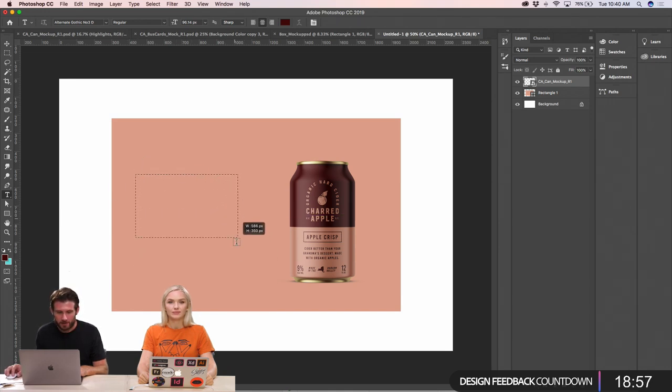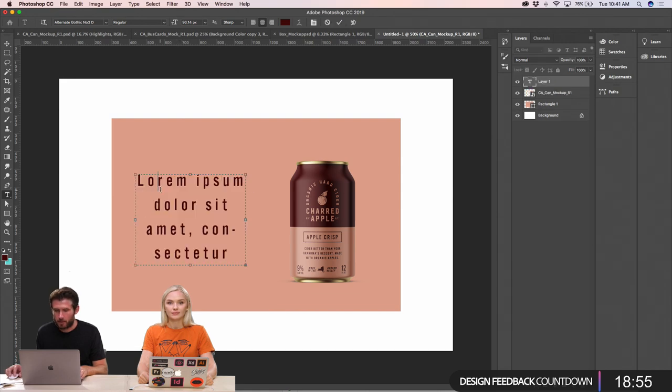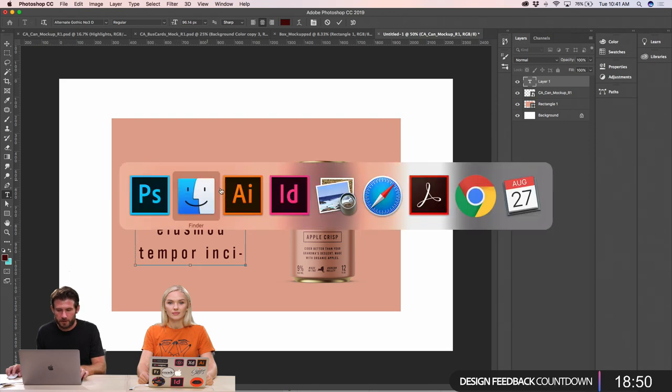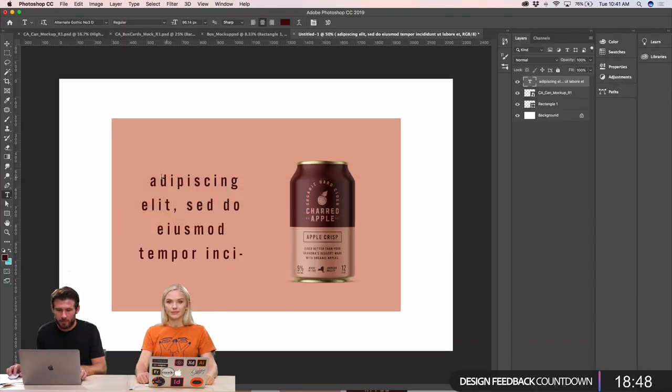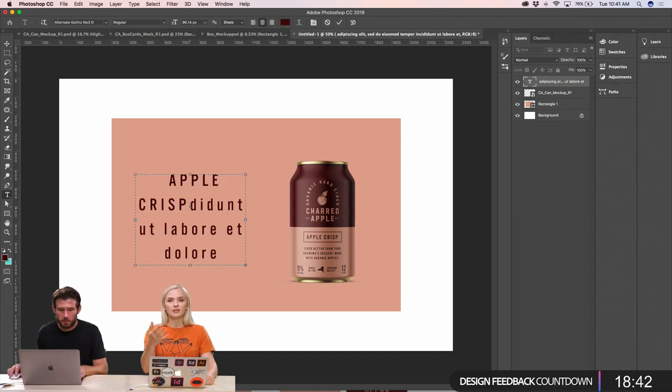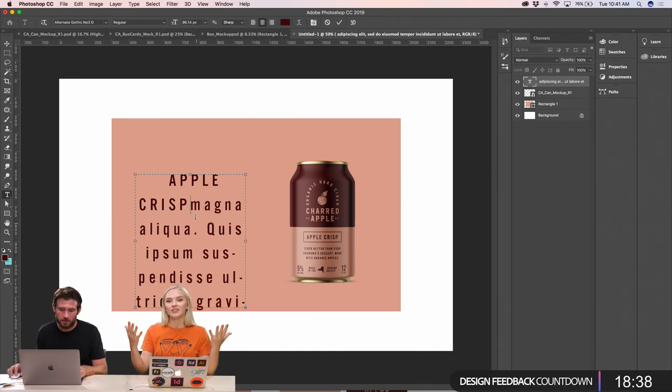Make a little text box right here. So let's see what we got here. This is the apple crisp. So at this point, this could represent some kind of printed advertisement as well, right? Yeah, it could too. Some kind of billboard could be that. Yeah, really whatever you want to do.